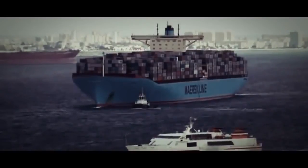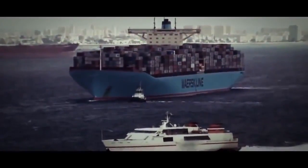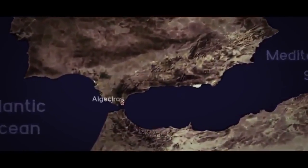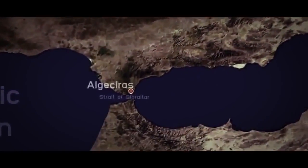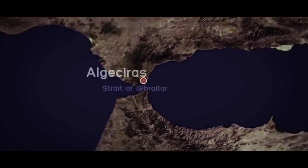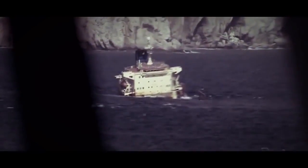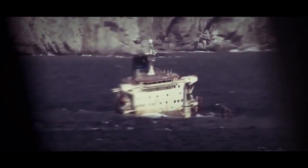One of the busiest ports in Europe and one of the toughest to navigate. Its fierce currents and swirling winds are a treacherous soup. They're cooked up where the sea funnels through the tight Strait of Gibraltar. Where the Mediterranean meets the Atlantic, it's only 13 kilometers wide. A half-sunken bulk carrier is a grim reminder of how perilous these waters can be.